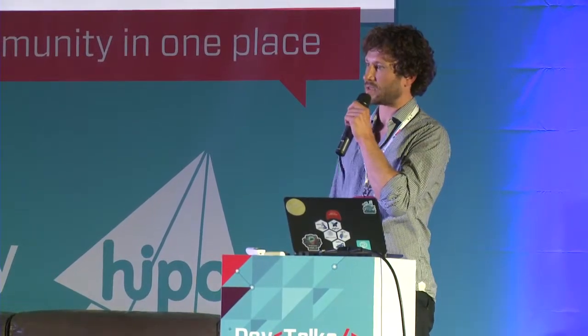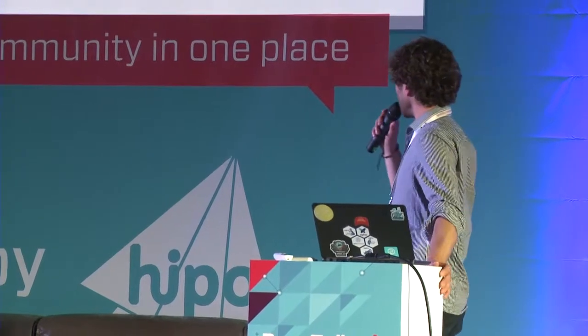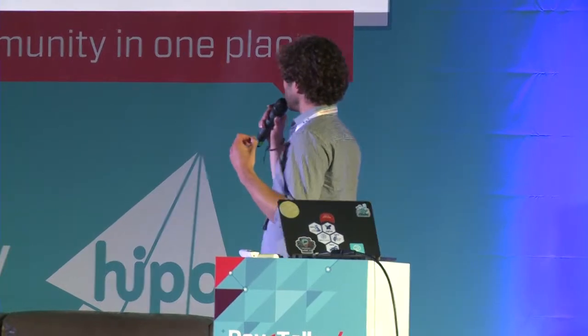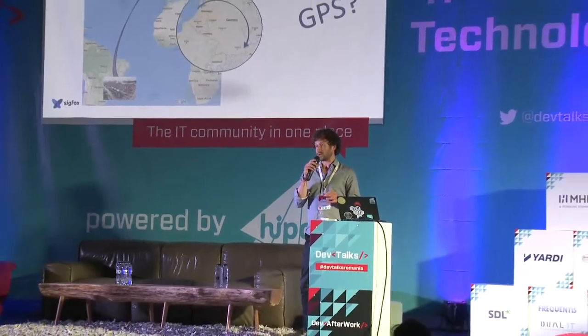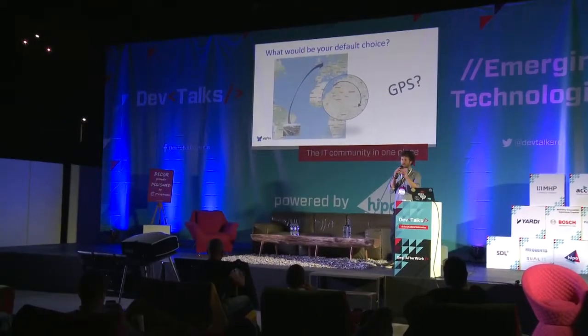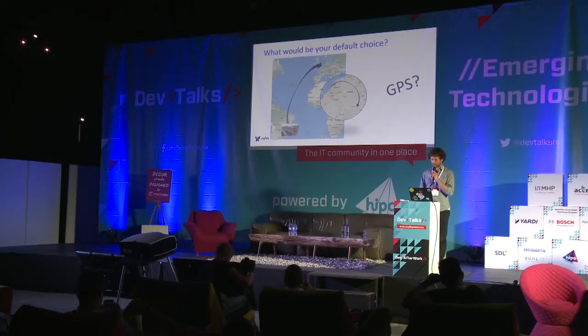And the battery as well. GPS is drawing a lot of battery. I'm sure you know, when you are using Google Maps or any navigation on your smartphone, the battery is being killed very fast. The other thing that you need to also keep in mind is, do you really need GPS? Do you really need a 10 meters accuracy for this kind of use case? For most companies, what they want to know is, does the container reach my city? Does it reach the harbor? So you don't need a very precise, accurate location.